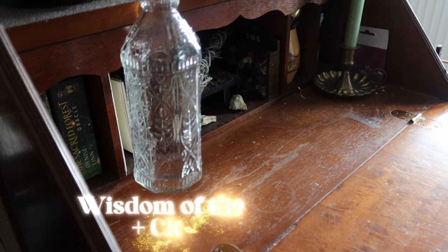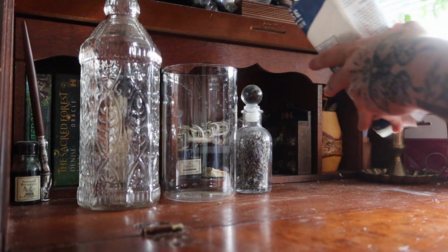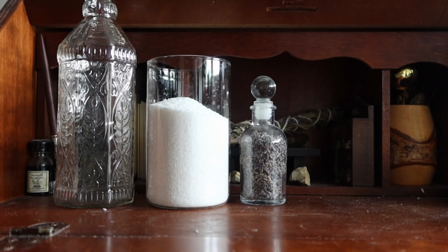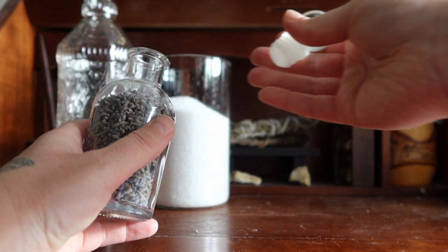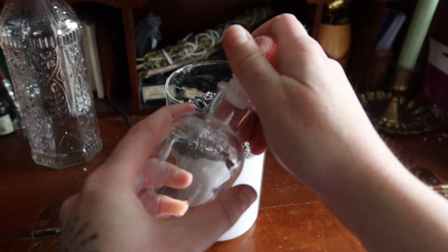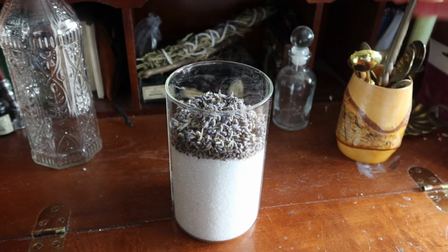So the day was coming close to an end, and there was one last thing that I wanted to make, and it was a wisdom of the sea potion slash bath salt and a cleansing bath at the end of the day. And so I started by mixing sea salt with the lavender that I tried last year, and this is just one of my most favorite mixtures ever for a cleansing bath. I just really love the properties of the sea salt and the combination with the lavender, the scent of lavender in a bath. It's just so calming and relaxing. And so I mix everything well together. You can use whatever you have in your home, and then I simply put everything into this beautiful glass bottle.